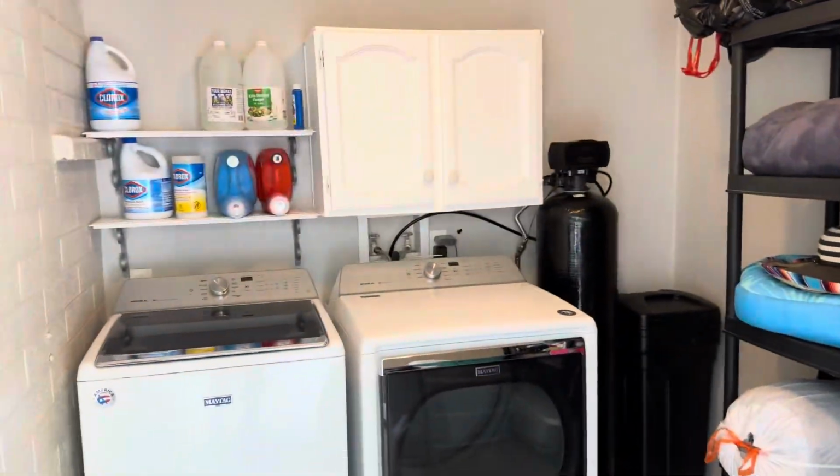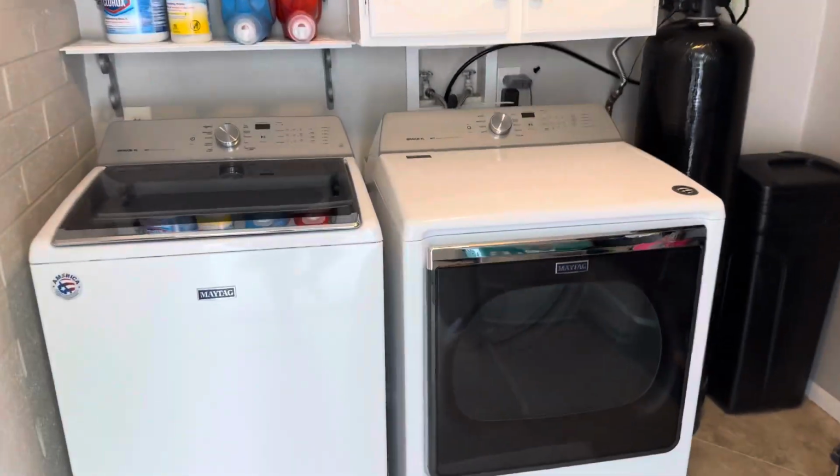Everything in here conveys. Washer and dryer are within 5 years old. They look great, work perfect. Water softener, perfect.